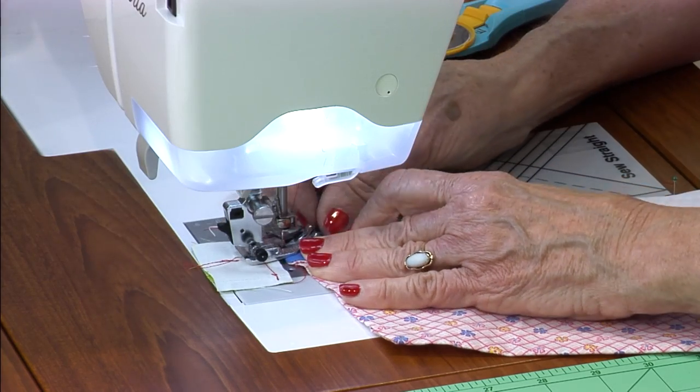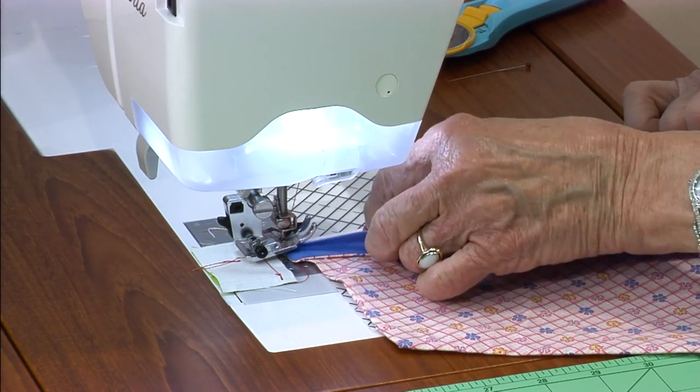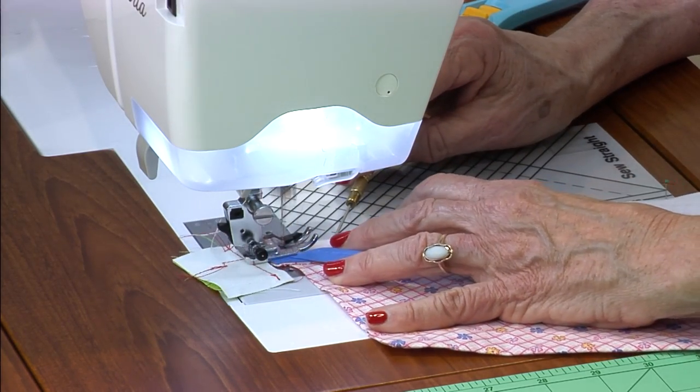Okay. What do you want to know? Ask me while I sew this. Just going to do a quarter of an inch seam.